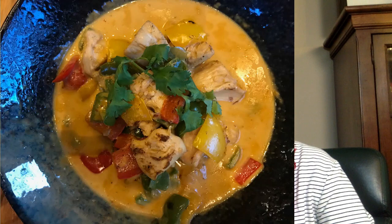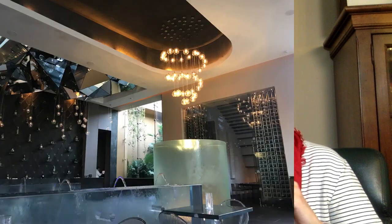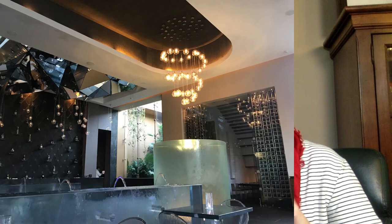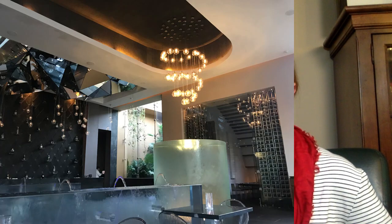Look at that. How fabulous is that? This is a curry that I had while I was there. Now they do have an additional Asian fusion restaurant, and this is fine dining, adult only, and by reservation, and does have an additional charge. It is a true upscale fine dining experience.